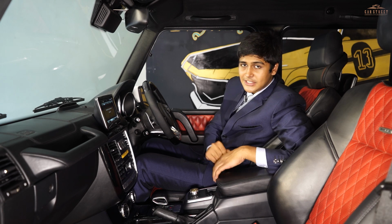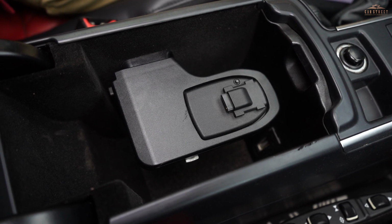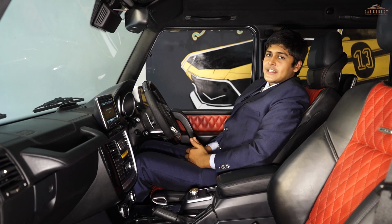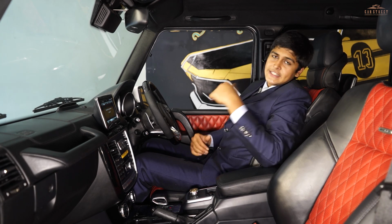हम बात करें central armrest console की, we have very nice black leather stitching, and we get enough storage space for 3 to 4 500 ml water bottles, and we get connectivity options for an HDMI input and a USB type input. Other than that, जैसे कि मैंने आपको दिखाया, this car has interior like no other performance SUV. Now I will show you the rear seat of this car.